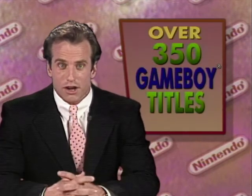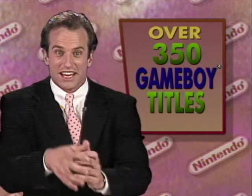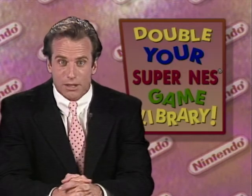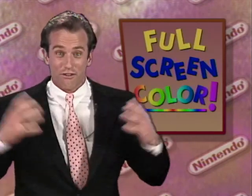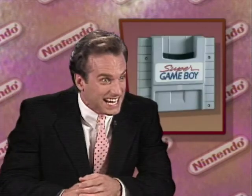This means with over 350 Game Boy titles, you can now more than double your Super NES game library, including games never before available on the Super NES, like the Super Mario Land series and the smash arcade hit Donkey Kong. And now all in full screen color. This is great. I gotta get this.